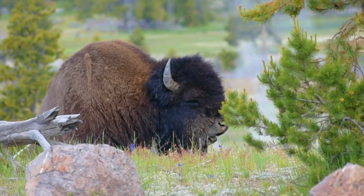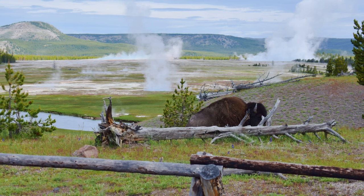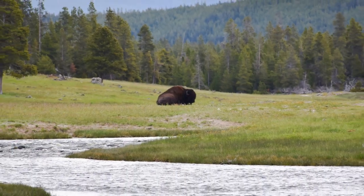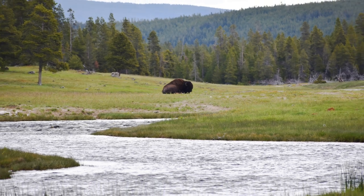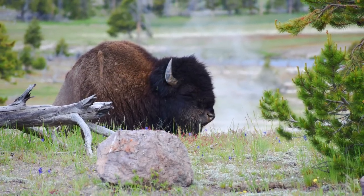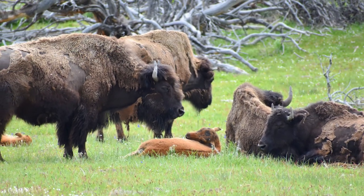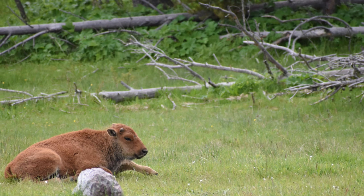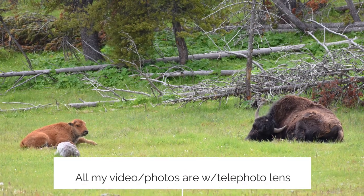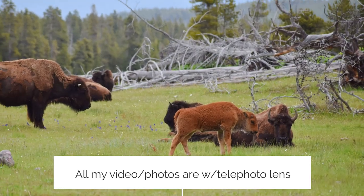I have captured some great video and pictures of bison and elk in this area. The background of your pictures will have a dramatic geologic backdrop. Bison calves tend to be born from late March through May and are orange-red in color, earning them the nickname Red Dogs. So this is my favorite time to visit.